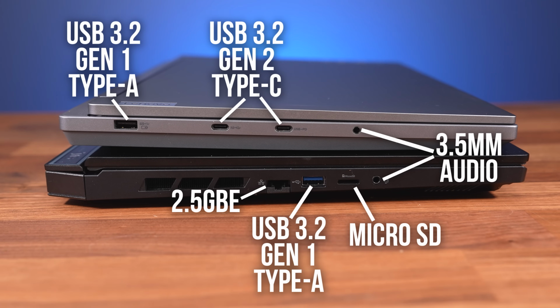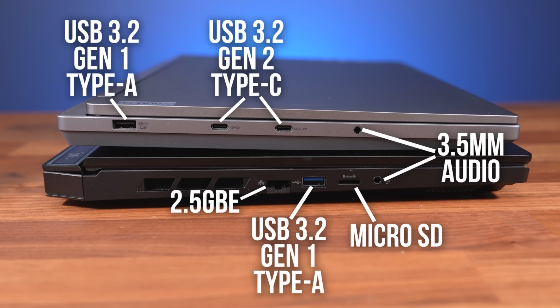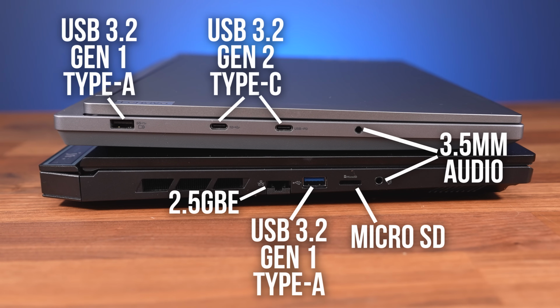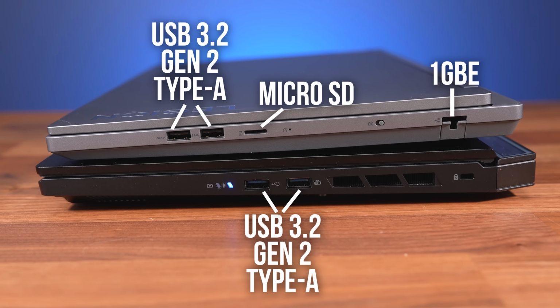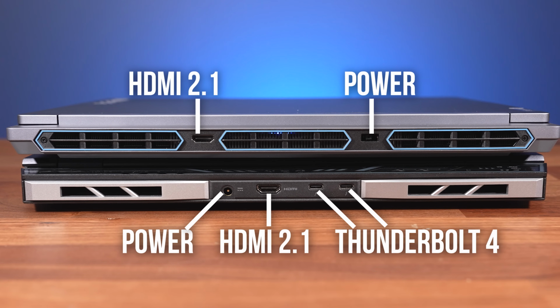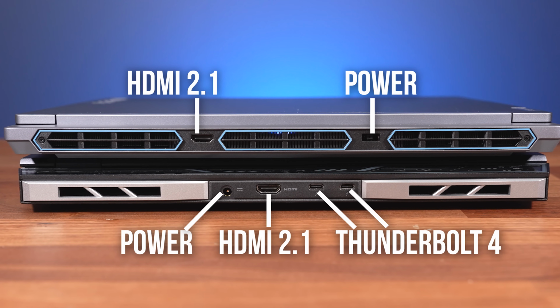The Helios wins in terms of port differences. Both laptops have 3 USB Type-A ports, but 2 on the Helios are faster 3.2 Gen 2, while all 3 on the Legion are slower Gen 1. They both have 2 Type-C ports, but only the Helios has Thunderbolt 4 support. Ethernet is faster at 2.5 gigabit on the Helios versus the 1 gigabit on the Legion. Otherwise, both have a microSD card slot, HDMI 2.1 output, and 3.5mm audio combo jack.